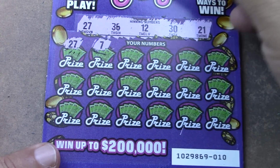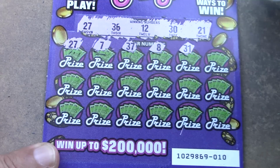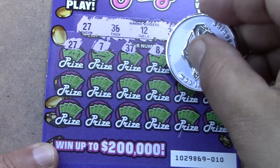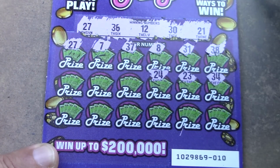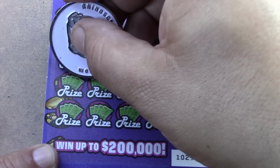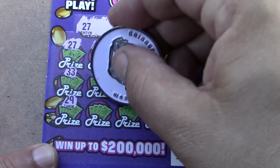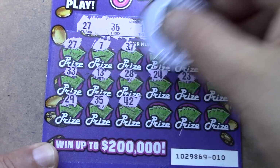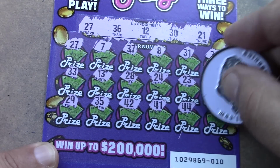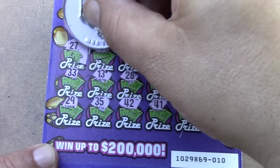Number seven, let's see if we can match any other ones though. 37, little one off. Number eight, no single digits. 31, 38, 34, 23, 24, 28, 13, 33, 29, 35, 42, 41, 44, and a 43. So no other prizes. Let's see what's underneath the 27.